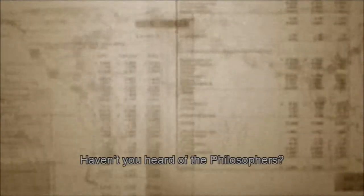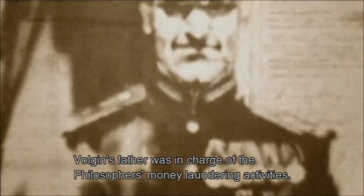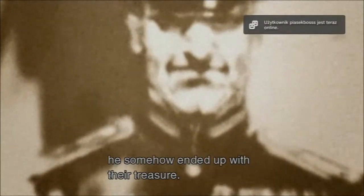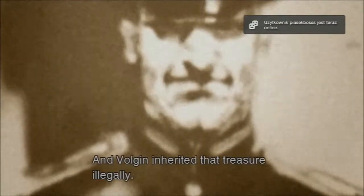The philosopher's legacy. Haven't you heard of the philosophers? The Colonel has inherited their immense legacy. Volgin's father was in charge of the philosophers' money laundering activities. In the confusion of the war, he somehow ended up with their treasure. And Volgin inherited that treasure illegally.